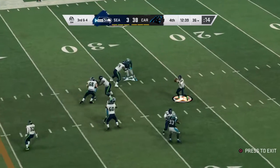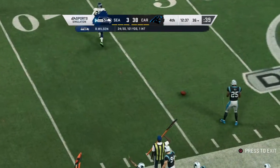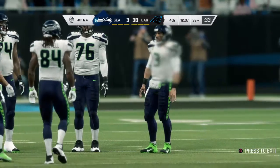To throw is Wilson from the gun on third down. And tight coverage there. It's knocked away, incomplete. Eric Reed, the former LSU Tiger, making the play on the defensive side.